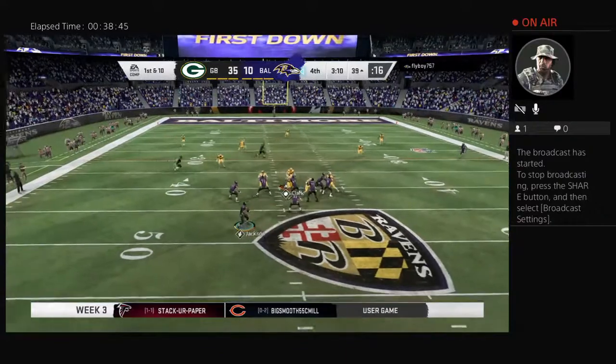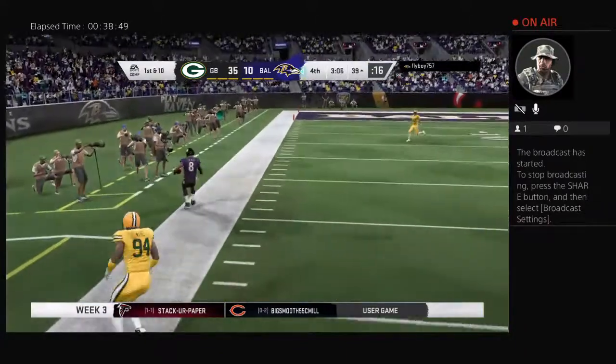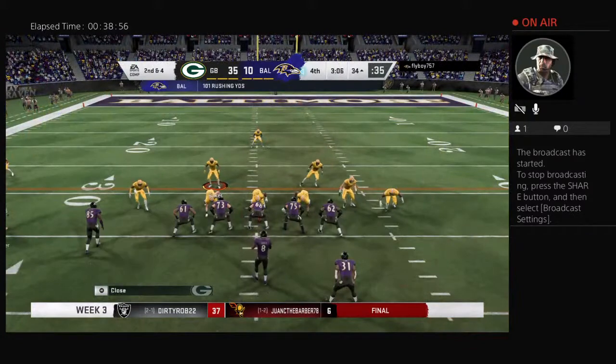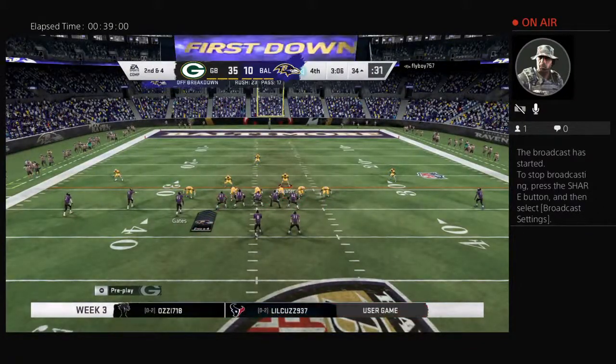First and 10 at the 39-yard line. To throw is Jackson, operating from the gun, forced out to his left, and now he's going to use his legs. The improv on the scramble there gets him 6, and it'll be second down. They'll bring out 4 receivers, 3 of them being sent to the left, 1 to the right, 2nd and 4.